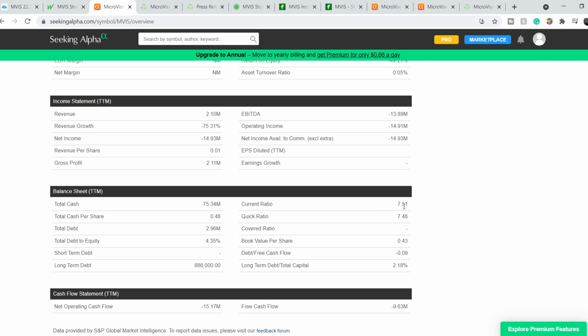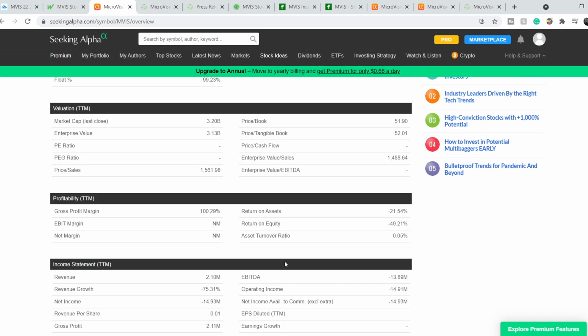Their current ratio is 7.51 and it is highly above the required level of 1.5. So, from the financial standpoint, they are pretty much stable. They have enough cash to continue their operation, and they have a revenue that is good, but it is not enough to make a positive net income. But nevertheless, they are still in the development phase and they are still developing their LiDAR system.